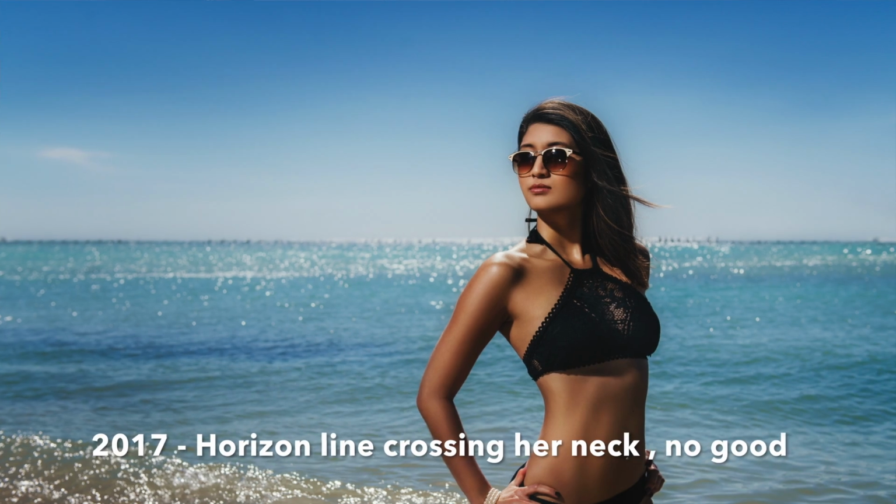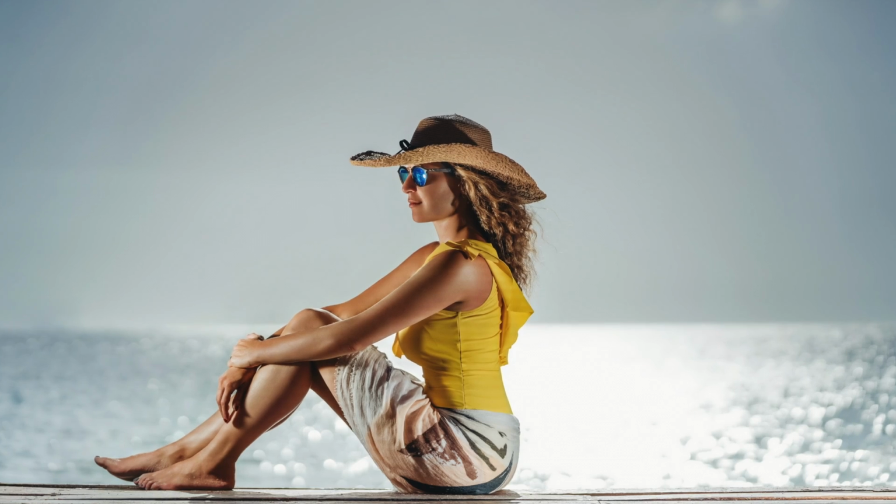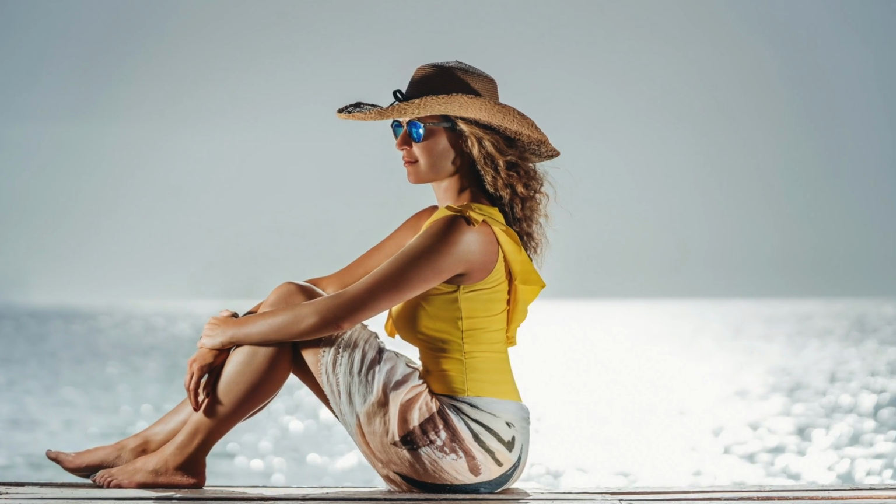Another big mistake that beginners make is to have the horizon line straight out of your head or in your neck, something like that. Try to have the horizon line either above the subject's head or around below the shoulder, around the arm. Also try to have the horizon line straight, and if you use a mirrorless camera, you have the horizon line in your viewfinder, and you can really spot it on perfectly before you shoot.